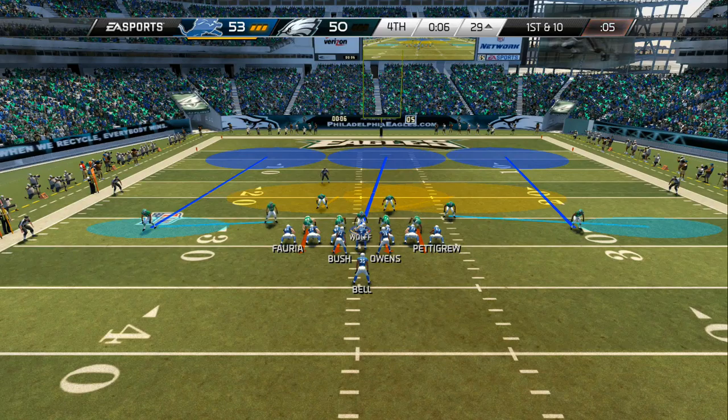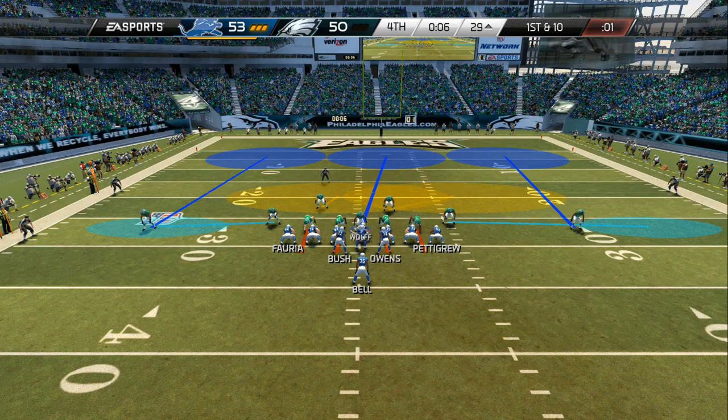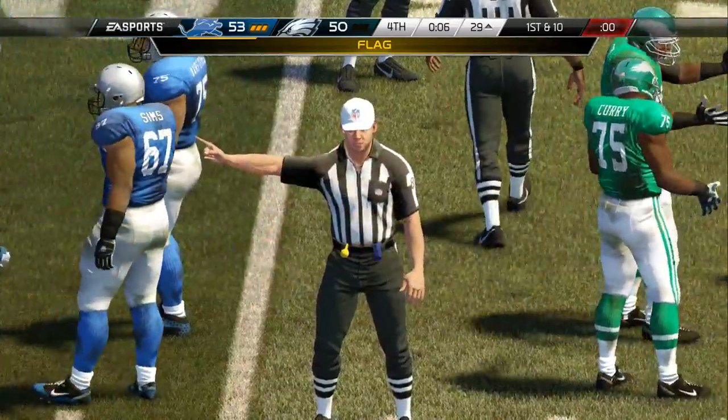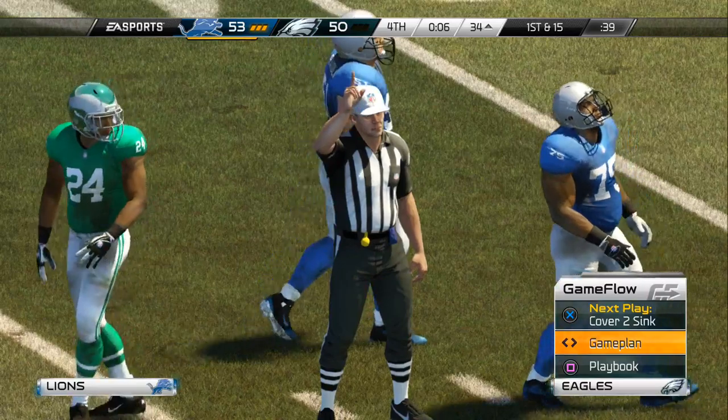Tight, tight, tight from the defense, and down with a new set of downs. Watch Mike. Watch Mike. The quarterback unable to get the play off in time, and that'll be a 5-yard penalty for the offense. Still first down.